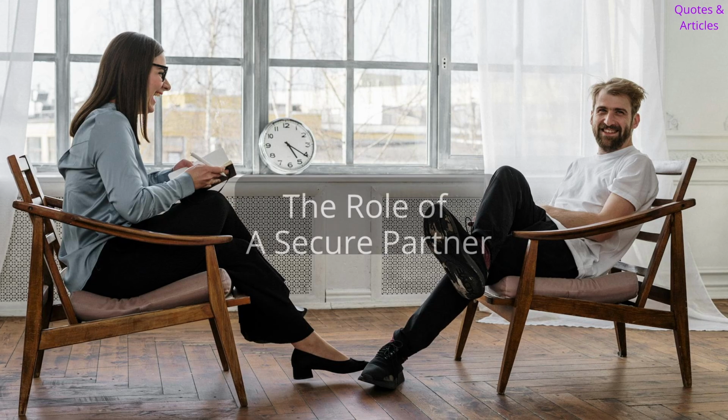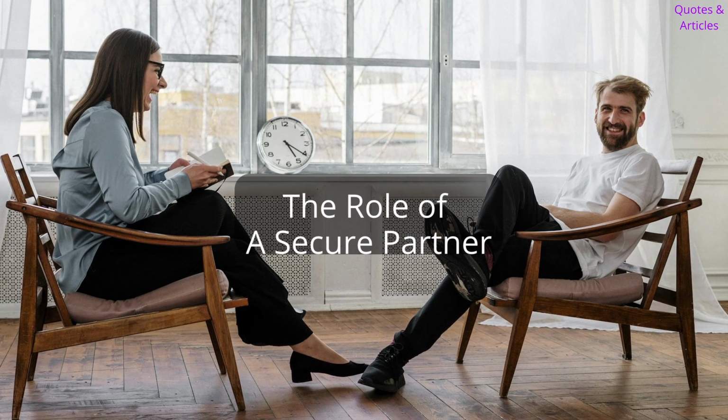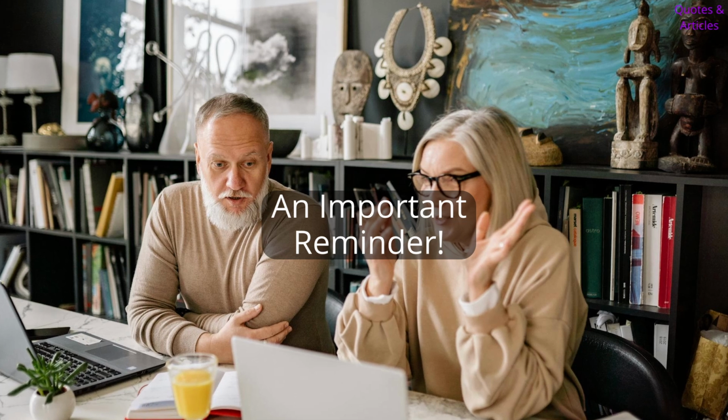The role of a secure partner. If you or your partner is secure, like Bella, this can be a stabilizing force. Secure partners provide a model of emotional regulation, understanding, and effective communication. Their presence can guide anxious or avoidant partners towards developing a more secure attachment style through consistent support and open dialogue. Remember, the journey towards a more secure attachment is ongoing, and every step you take towards understanding and change is progress.